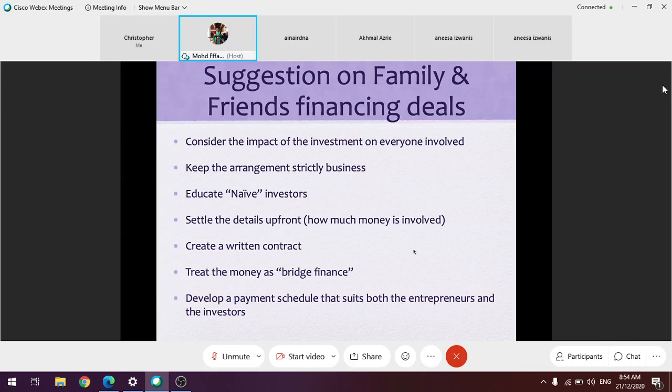We need to think about our business model right now, and do some thinking about how the business model is going to be. There's already evidence to show that the product is not really that important. The way you conduct the business, your business model, is most important. So you need to tell your family members and friends the impact of the investment on everyone involved in the business.